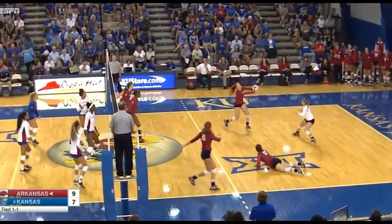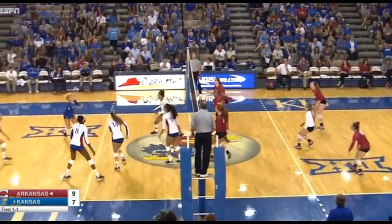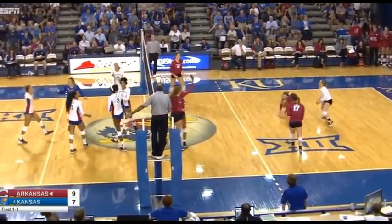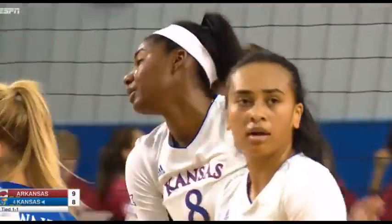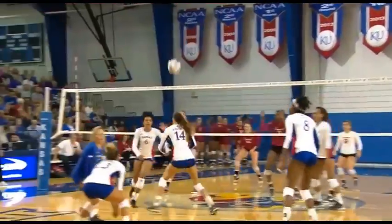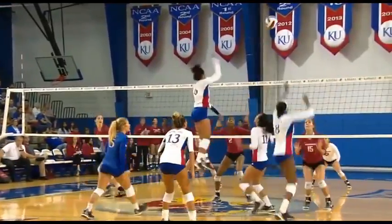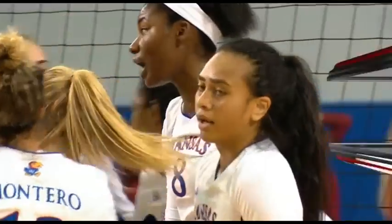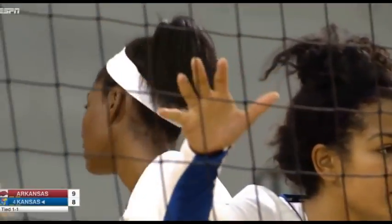Avili to Payne. Nice dig from Ortiz. Payne goes up higher this time. And there it is, Kelsey Payne. Get her the ball, get it to her high where she can go up. It's a quick ball, but see how high up she gets. She said, okay, let's go. And that's kind of one of those plays. Let's see if we can get some things rolling now.